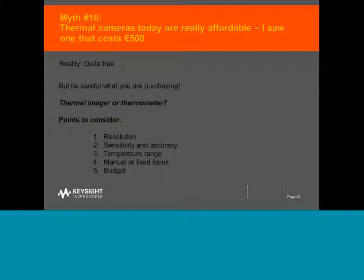However, over the years, prices of thermal cameras have indeed significantly dropped. What used to be priced at 10,000 euros today costs much less.